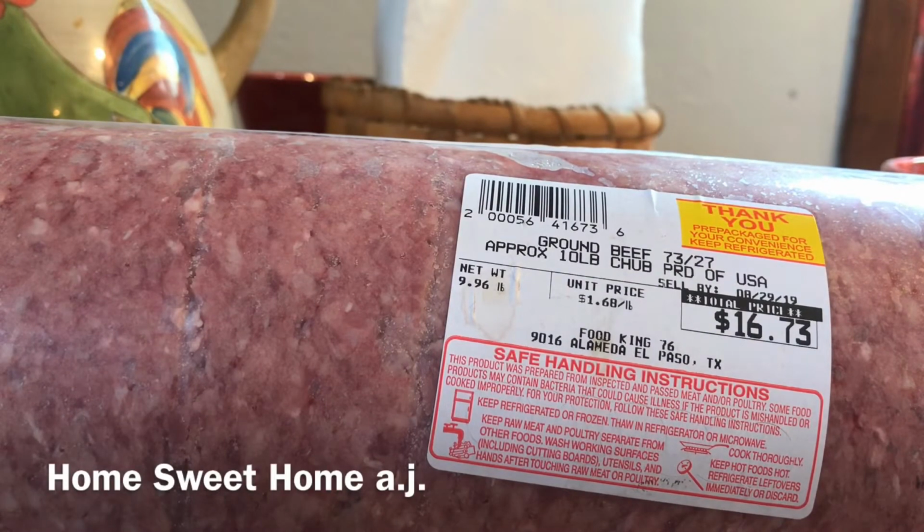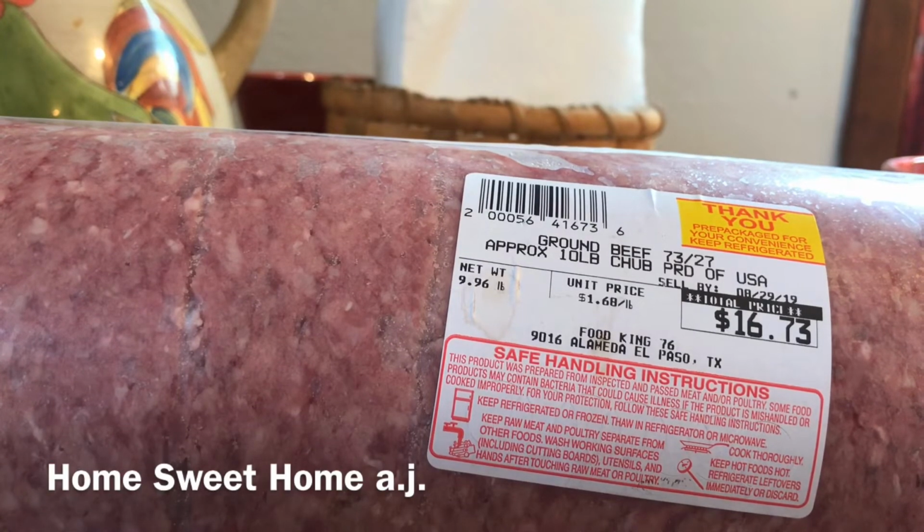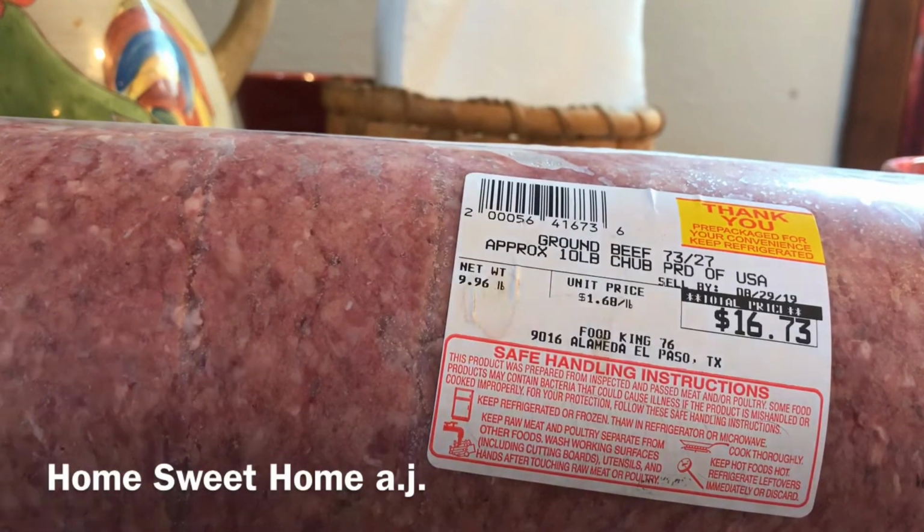I just wanted to show you what I did this week for restocking. This is almost a 10-pound roll of ground beef, and it was at $1.68 a pound. So I bought about 30 pounds, 3 rolls of this, and that's what I will be doing with stocking my freezer. And that's pretty much it.